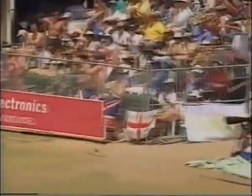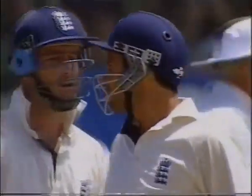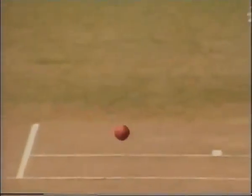Lovely shot for 4. Right in the slot, on his legs, and clipped away for 4 by Ramprakash. We've seen some exquisite offside strokes from Mark Ramprakash in this innings. Bishop straying onto leg stump there and paying the penalty.